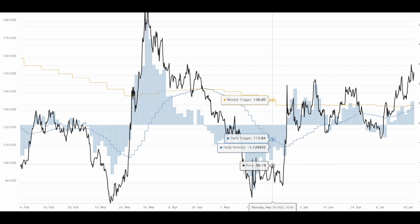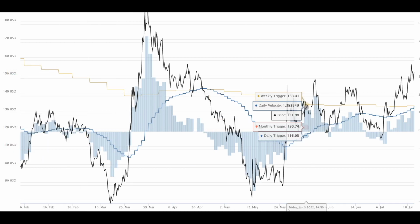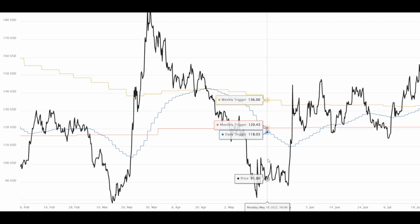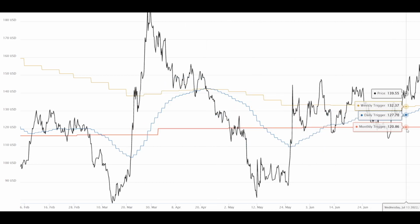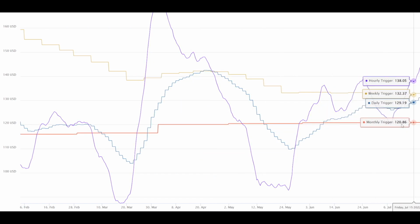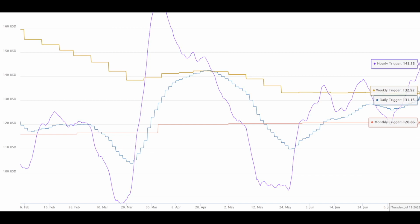What's even more important about this setup is the monthly trigger. If that'll render, I'll take away the daily velocity. All right, so you can see that the monthly trigger is down here at 120. The weekly trigger is at 132. The perfect bullish orientation of triggers, if you want to see the stock trend bullishly for weeks and months and possibly even years, is the monthly trigger at the bottom, the weekly trigger on top of that, the daily trigger on top of that, and the hourly trigger on top of that. When you get that trigger orientation, which tomorrow will most likely be that day, you can expect statistically for the stock to push into a bullish trend for a very lengthy period of time.